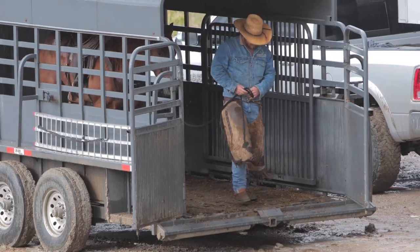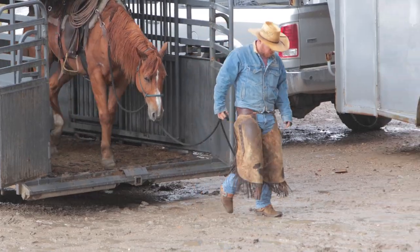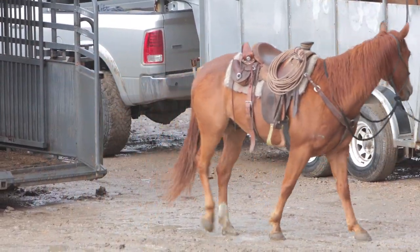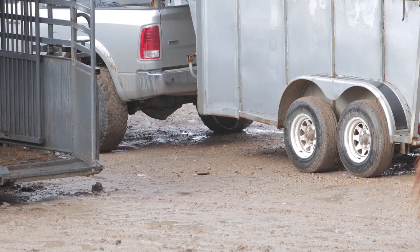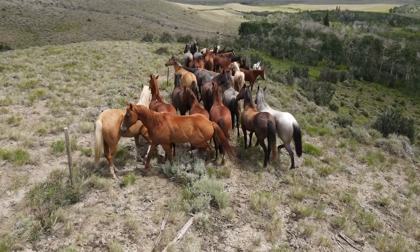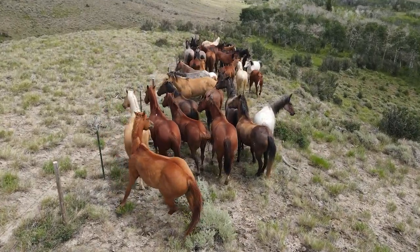First things first, we got to get the horses legged up and ready for all the work they're going to do out there. We got three new ones coming in, two geldings, and then one mare that hasn't got here yet. So we're just kind of getting to know them and legging them up a little bit, getting them on board with our program and how we do things.